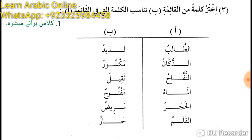At-tufahu ladidun. The apple is tasty. Al-ma'u harun. Good. Al-ma'u harun.